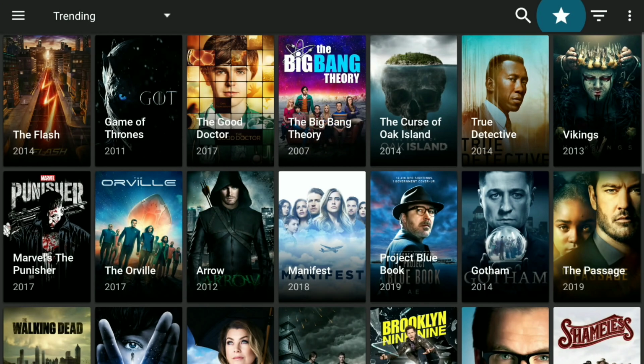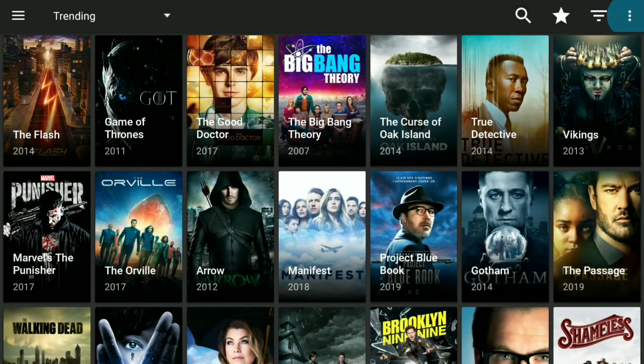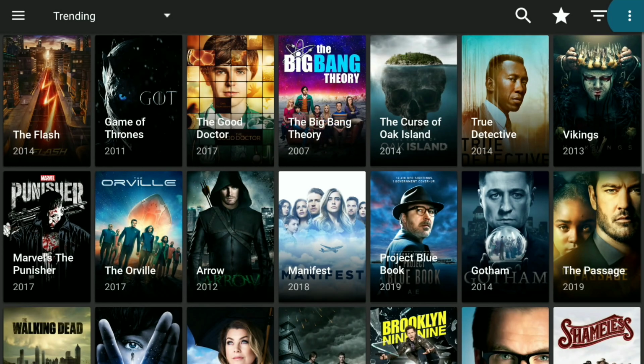You see that, and your year button, and this is the button I was talking about that you can check for updates. See, get current version. You click it, and what it's going to do is go to your browser, and if you have Amazon Silk, but we're not, we're going to exit out of this. And that's a manual update. That's if you have a browser, like an Android box or something, or your phone.